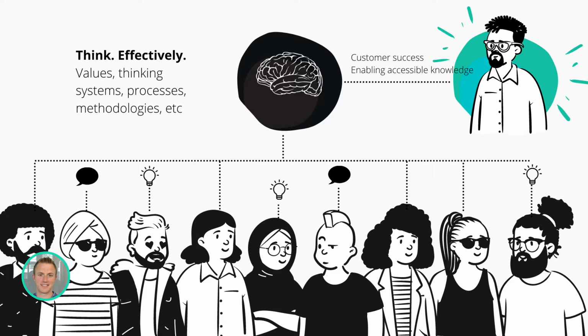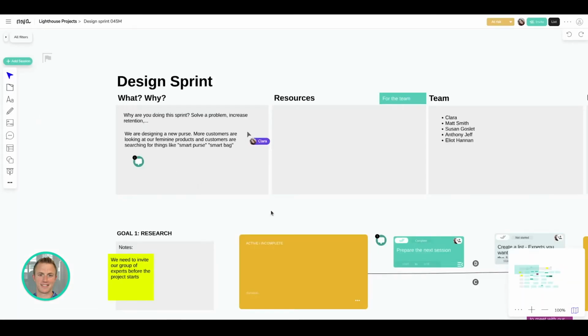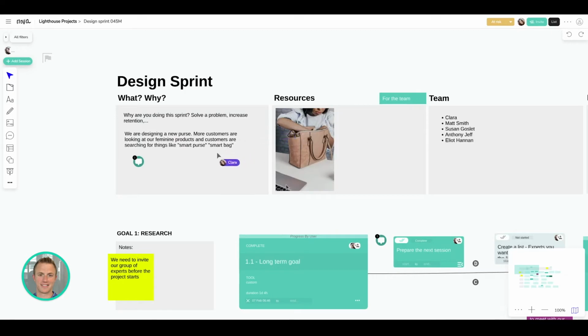of managing administrative tasks. So right now we're on the projects page of this sample Nova workspace called Lighthouse. So let's start by opening this first project. This project was created by our team to design a new product. You can see that Clara is working on this project right now.